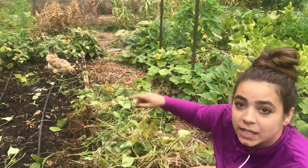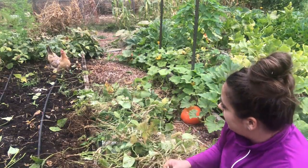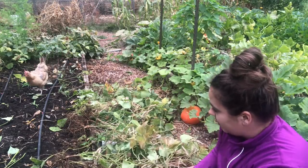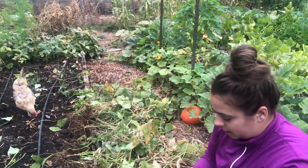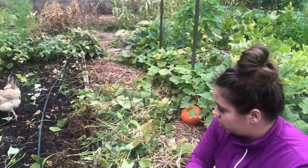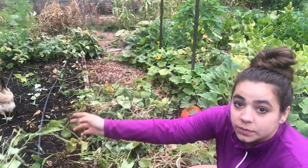And Miss Olive here is gonna hang out with me since I just pulled all this stuff up, and she's gonna have fun digging around in here because there's probably lots of bugs that she gets to dig through. Nope. Oh, she's eating a black bean. Or she spit it out. Just throw that in there.